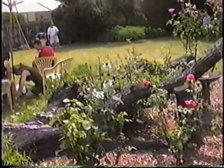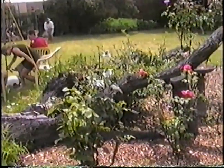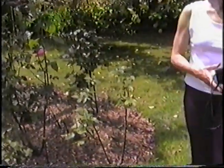Just wanted to get all the roses. Do we have names for the roses? That's the hassle. I'm not really sure what's what. The ones I've planted, I know exactly what they are. But I do know that one over there is Disco Dancer. And this one's Queen Elizabeth. Where's Queen Elizabeth? This one. We got Disco Dancer.